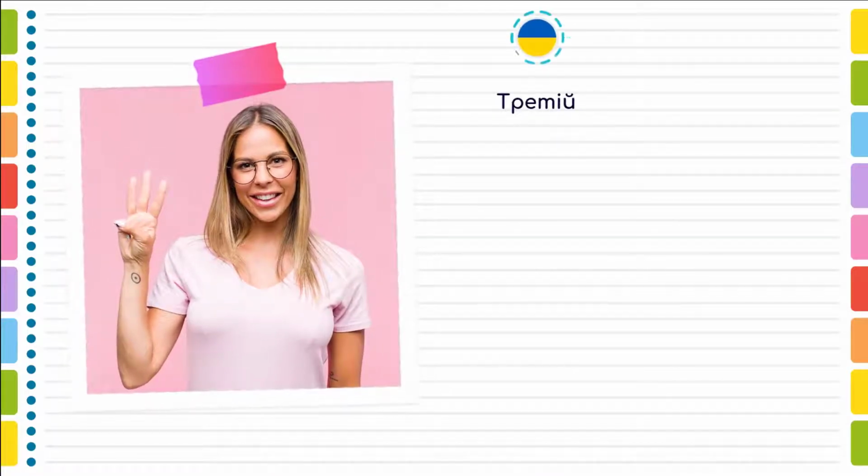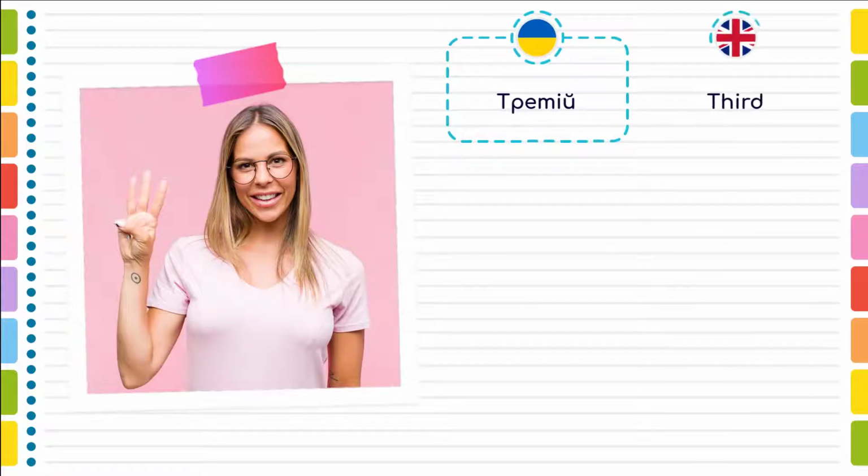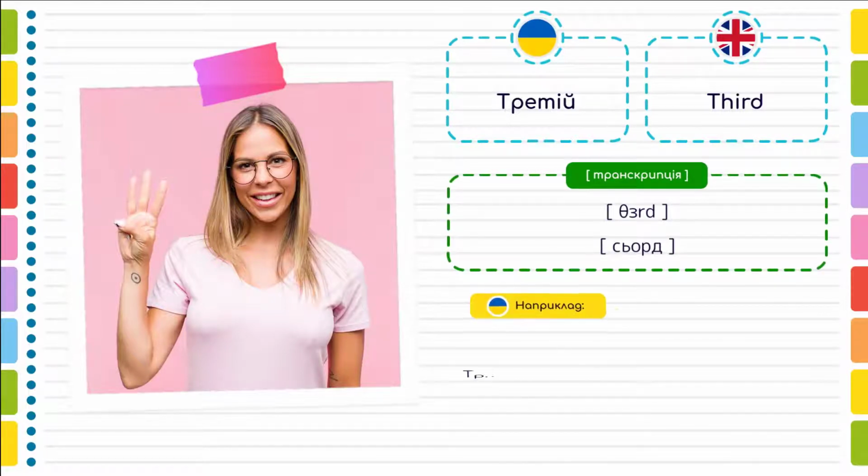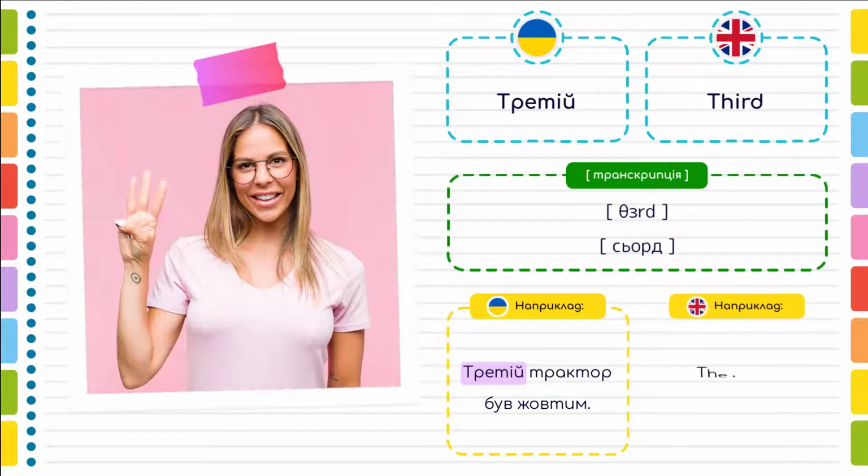Третій. Third. Third. Третій трактор був жовтим. The third tractor was yellow. The third tractor was yellow.